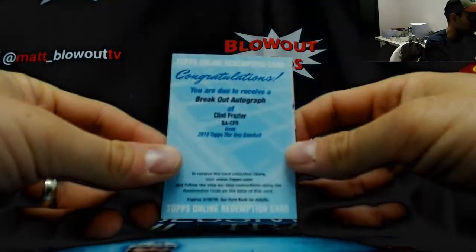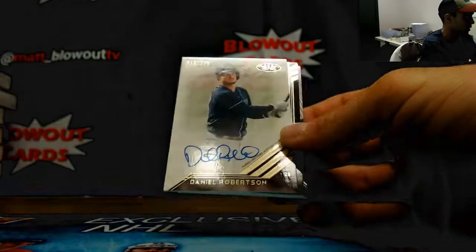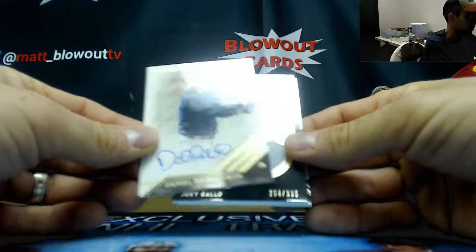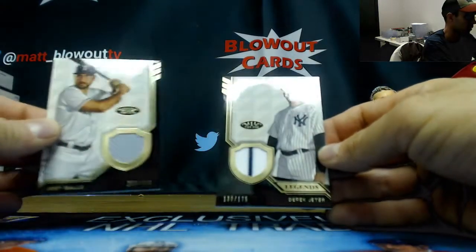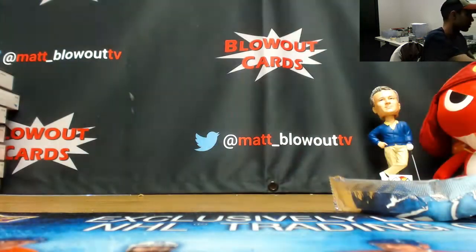Breakout autograph, Clint Frazier. Daniel Robertson autograph to 275. Joey Gallo to 335 jersey, and right behind that, Legends, Derek Jeter. 175 jersey with pinstripe.